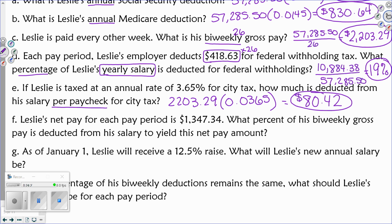All right, part F. Leslie's net pay for each pay period is $1347.34. So that's how much he brings home. What percent of his biweekly gross pay is deducted from his salary to yield this net pay amount? Divide what? I disagree. I agree that I'm going to be dividing by how much he makes, his gross pay. I'm going to divide by the 2203.29 because that's his gross per pay. Because that's what it wants, biweekly gross pay.